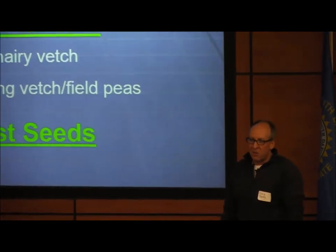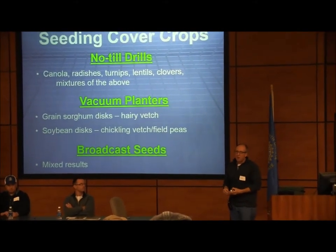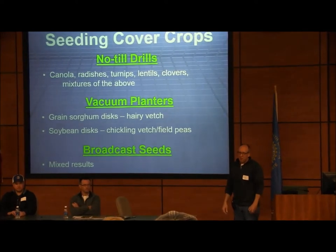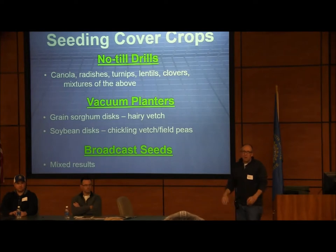Some of the different ways: a lot of mine, behind the wheat stubble, I like to use an 1850 drill, just because the mixes work a lot better than trying to plant them otherwise, or even two-crop cover crops. I have planted some with the vacuum planter. The one thing about planting with the planter, just like planting soybeans, you can get by with a little less seed and put it in rows.